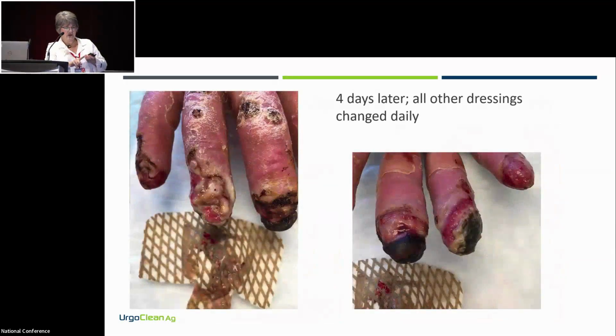And 4 days later, took it off, and you can see all the stuff that comes off on the dressing, and we had improvement in that wound bed. The rest of the dressings we changed daily. So when we look again, I talked about undisturbed wound healing previous to this. It gives us the ability to leave those dressings a little longer to support debridement and also to support biofilm management.